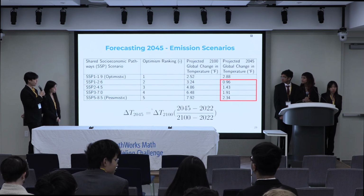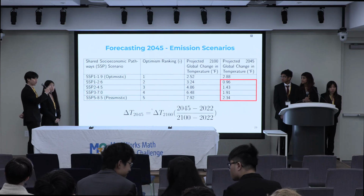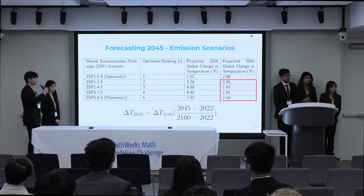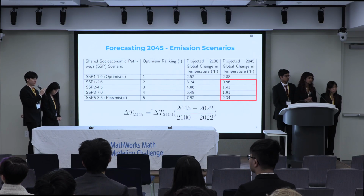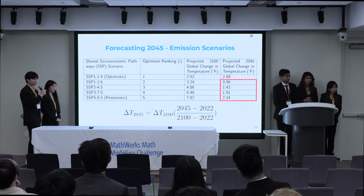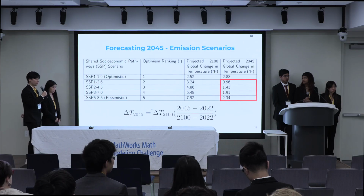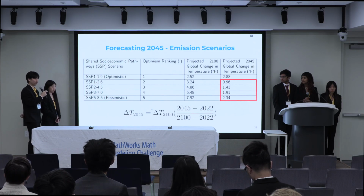Yeah, so we noticed that, and actually in our 2045 projections, we added these average changes in global temperature to the average peak temperatures, the average maximum temperatures from the provided data set from 2012 to 2022. So instead of using 103 degrees Fahrenheit for a short-term estimate, we used 99.14 degrees Fahrenheit, which was the average of all the 10 data points that were given.